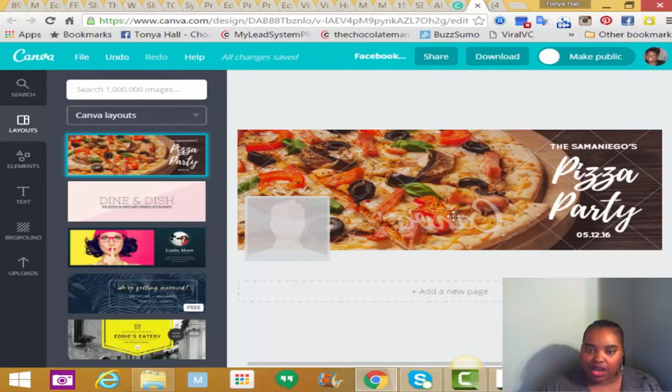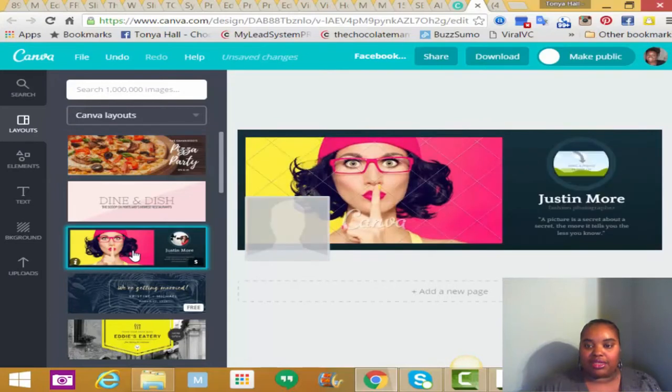But look at how incredible. I'm looking at this pizza and it's making me hungry. It shows you the power and impact of a photograph, and how incredible and vivid these pictures are, and how they can really help brand you and your business. So I'm just going to click through a few of them here so you can see how dynamic they are and how quickly it'll change over.